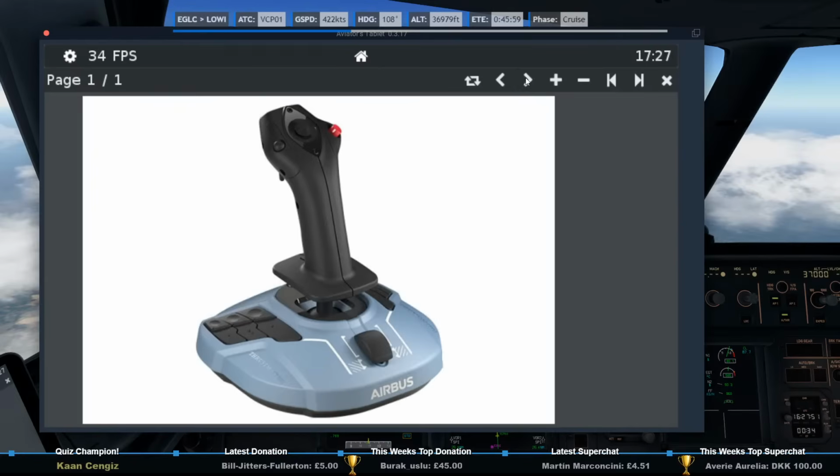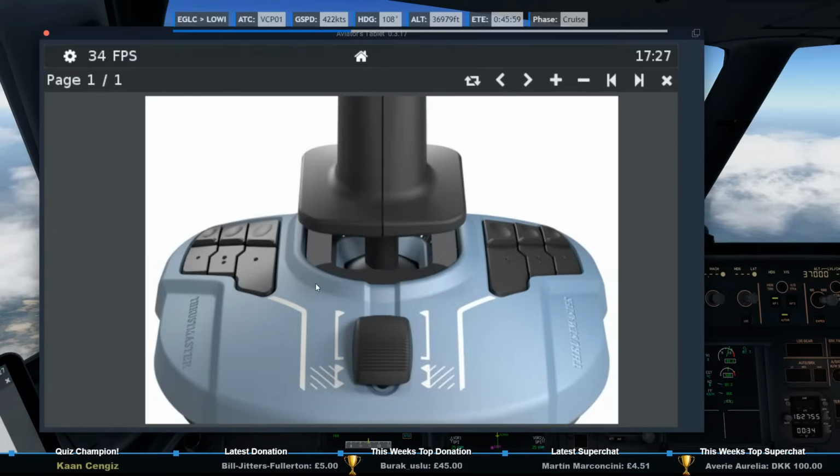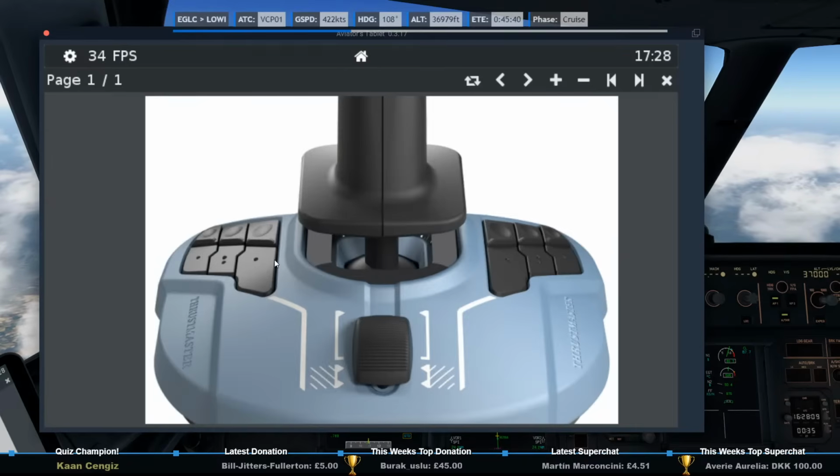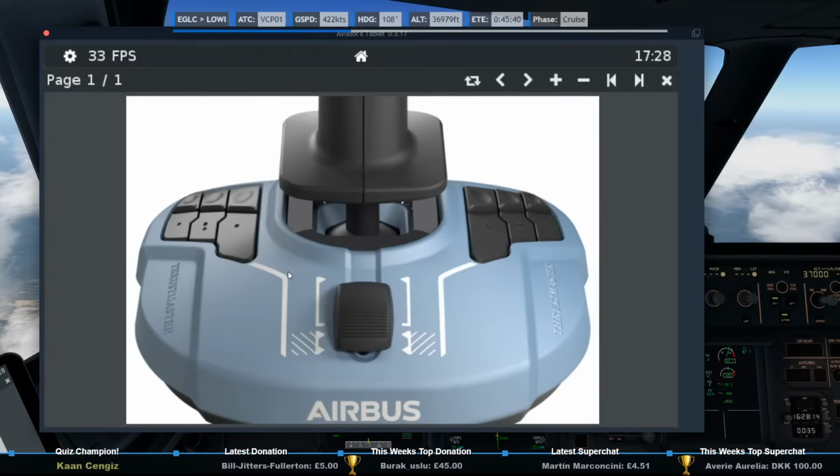Let's have a look at another picture here. So you've got 6 buttons either side. I've only programmed a third of them at this stage. It's £64. I think it's reasonably priced, and it is a good quality stick. It's not cheap, but it's not a rip-off. I think you're getting a lot on a joystick for that money.